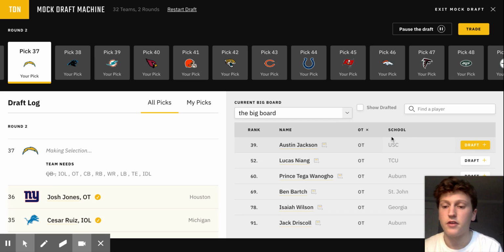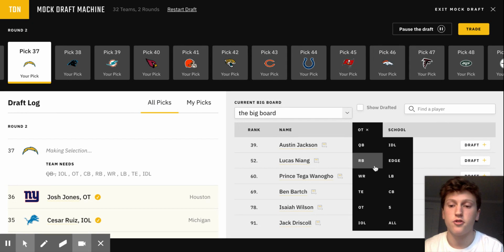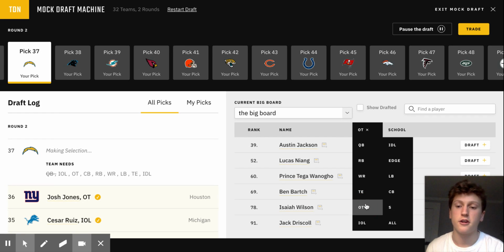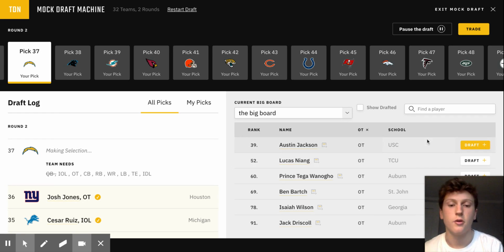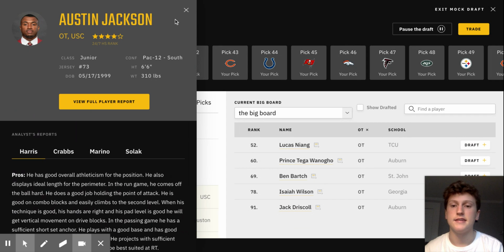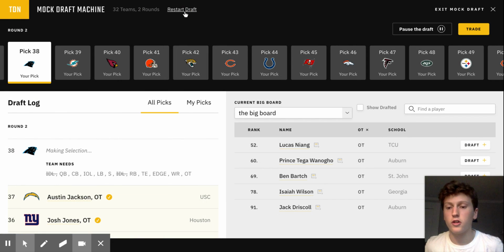At 37, the Chargers already got their quarterback of the future. Now it's just getting maybe their next offensive tackle. They could go interior offensive line. Looking at the options here, I don't think there's many left for me on the interior offensive line at this high in the second round. So Austin Jackson from USC, who's a super good talent, I like him a lot. He's 6'6", 310 pounds, so tall and kind of light on the weight side of things when it comes to that size, height-wise. But I think he's still a good player, a guy that's getting some first round buzz. So I definitely think he's worth a pick here in the second round.